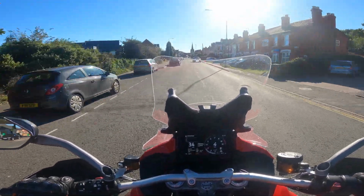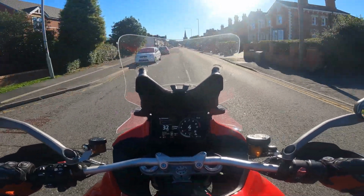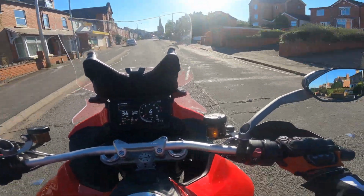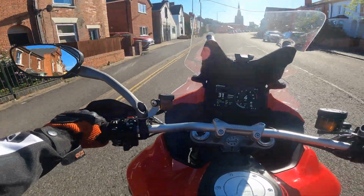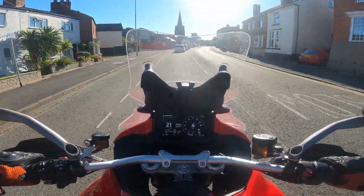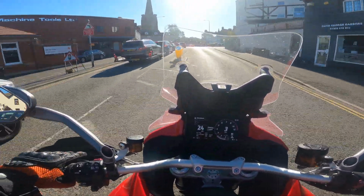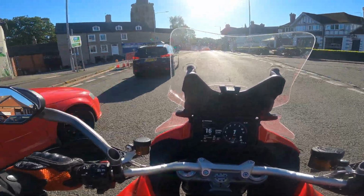I've watched one or two reviews on this bike, and I think generally the only sort of bad point it gets is the fuel range. But I'm guessing, because you've got that beast of a V4 engine, it's not going to be the best. Right, let's skip to the front. The beauty of the bikes.